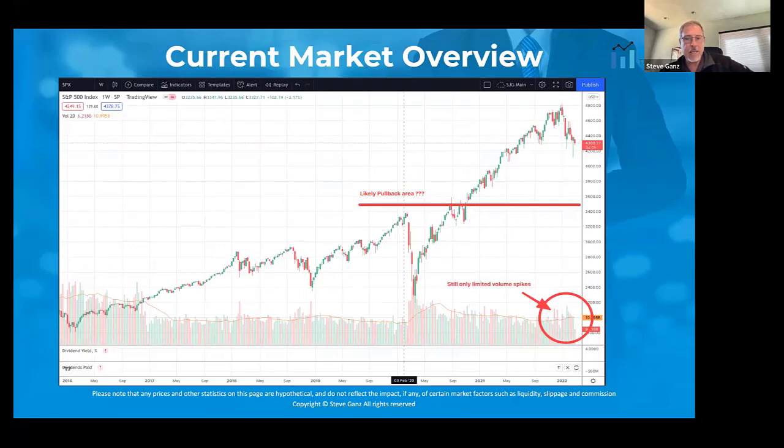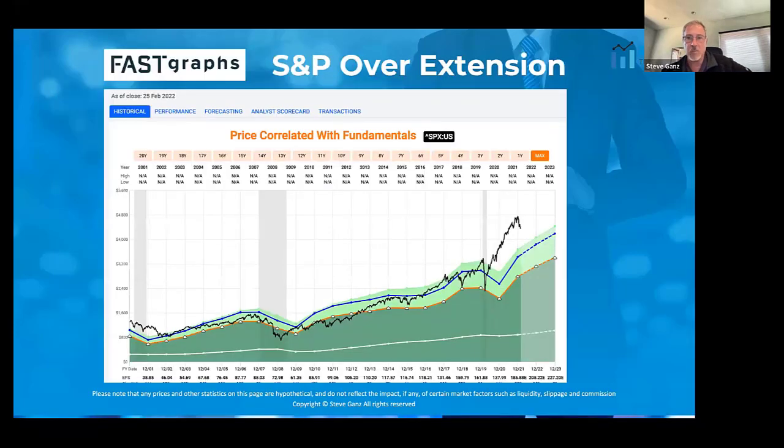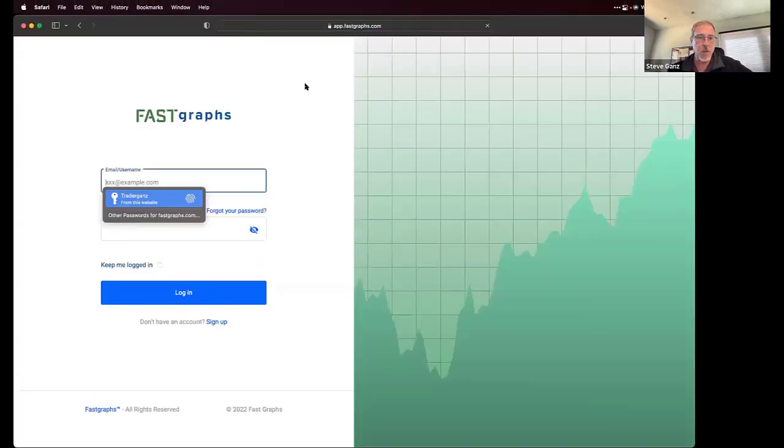So if you look at a technical analysis, big picture technical analysis here, it's not inconceivable that we could have a pullback to this 3,600 range. That would be technically still not abnormal in today's market. And a couple reasons why I and others think that could be possible. This chart came from Fast Graphs. Chuck Carnival is his name. And if you're a fundamental person at all, go look for his videos on YouTube. Oh, excuse me. I went to Fast Graphs. Didn't mean to go to Fast Graphs. Sorry here.